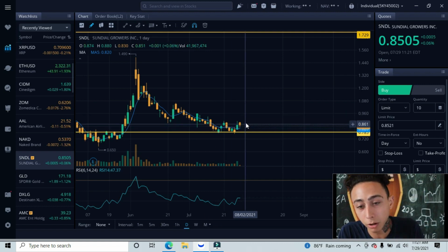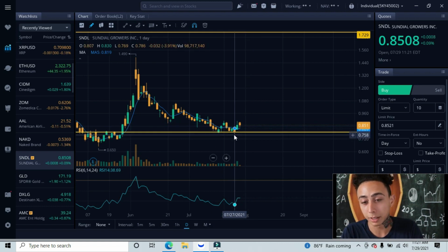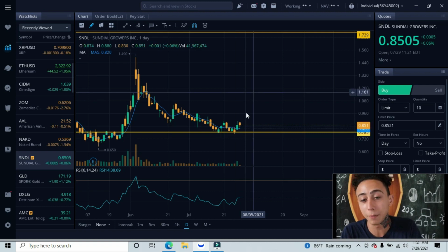Alright, so other than that, like I said, I don't really see an issue with getting in. Have a mental stop loss at least under the 76-cent area, and then set your targets.